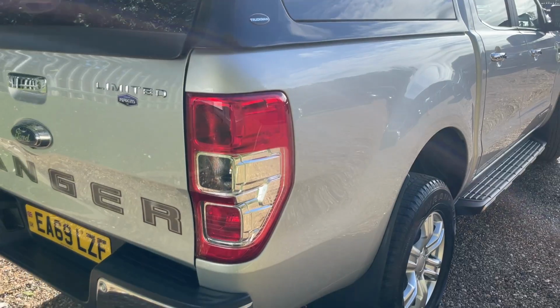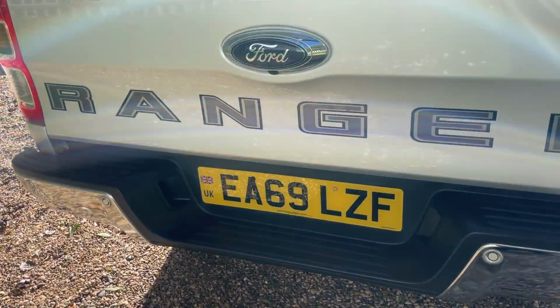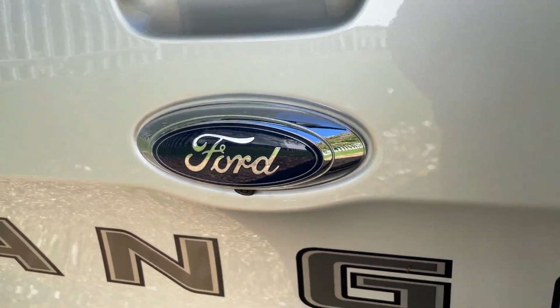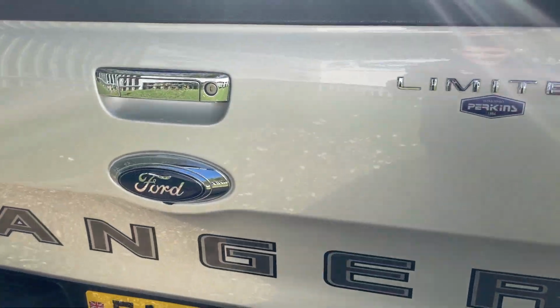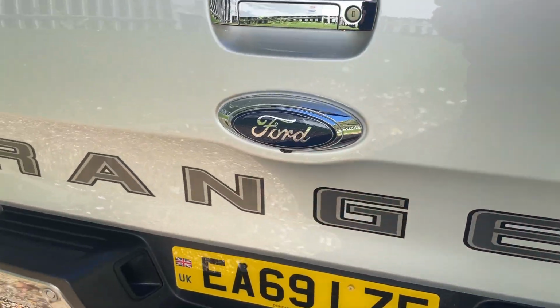Let's finish off the exterior. So at the bottom there we have rear parking sensors, so front and rear parking sensors, and they're complemented beautifully with the high definition reversing camera. So perfect if you have a tow bar installed, for example, and you need to get onto a trailer nice and easily. We have a Limited badging on the right hand side, and we have the beautiful Ranger badging along the tailgate there.